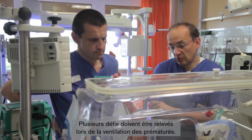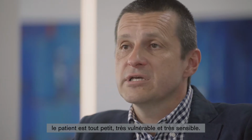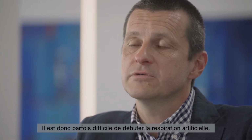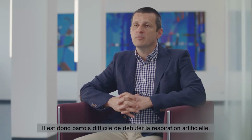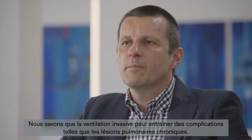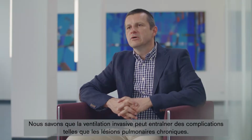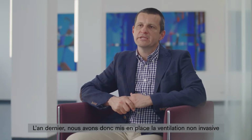There are several challenges that have to be considered when ventilating premature babies. It starts with securing the airway. The children are very small, very vulnerable and very sensitive. This means that it is sometimes a challenge to start artificial respiration. We know that problems, complications, such as chronic lung damage can occur during invasive ventilation. And that is why non-invasive ventilation has been established during the last years so as to save children from such complications.